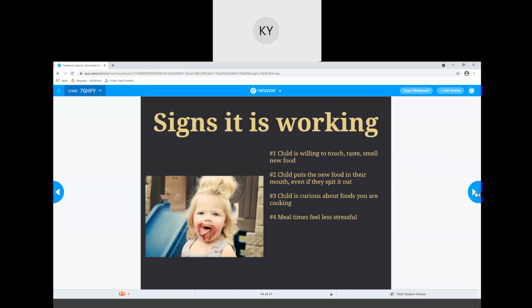If your child can't even stand to have broccoli on their plate, the minute that plate sits down they have to pull the broccoli off. If your child can leave the broccoli on the plate, great. That's a great sign that it's working, because now they don't have to remove it from their sight. Or say they never touched it, wouldn't even look at it, wouldn't acknowledge it, but now you're noticing out of the corner of your eye they're touching it, pushing it with their fork, squishing it.